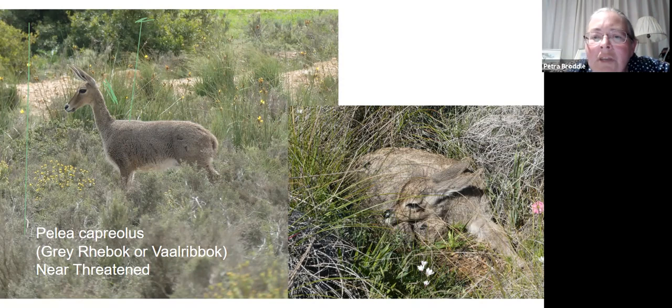And then one day I was walking in the veld, and I actually just came upon this little one. Obviously, I was walking with my camera in my hand, so I took a very quick picture and then moved away. But this little antelope was lying perfectly still, and only his eyelids were moving. So just a little special moment in the veld.